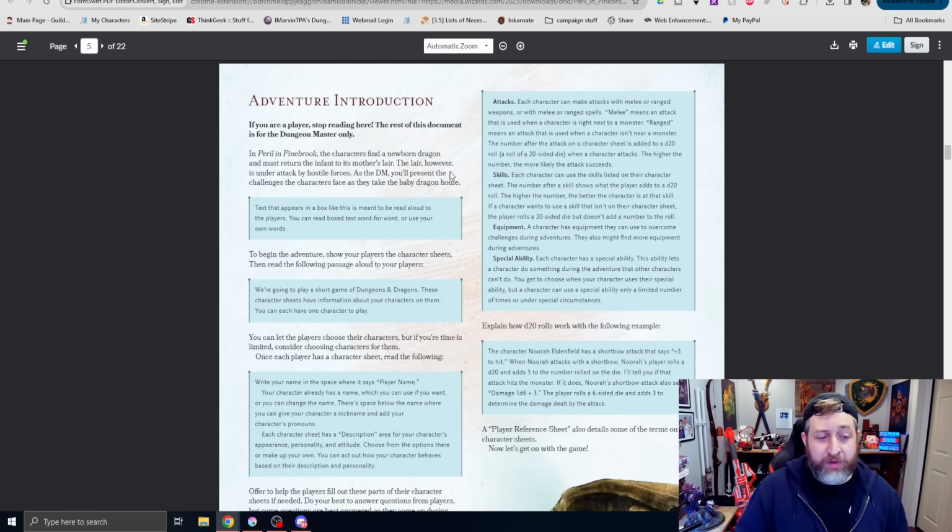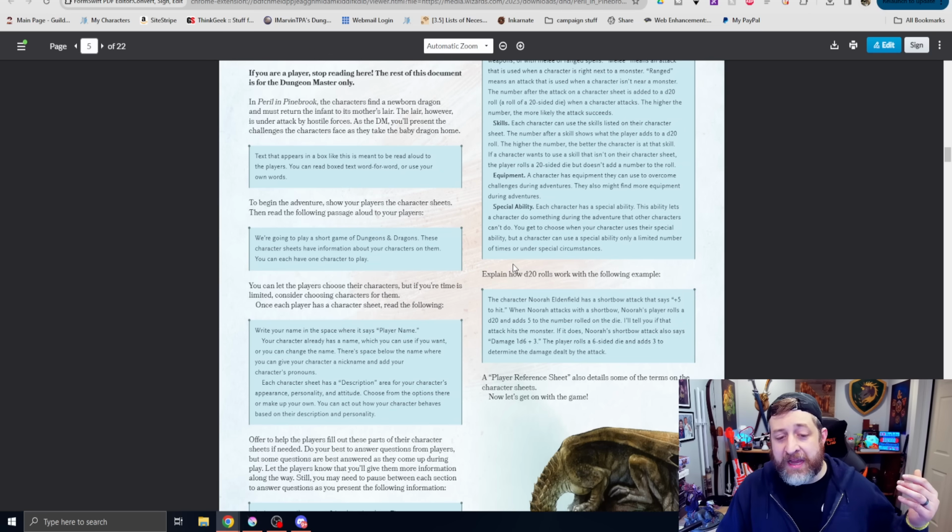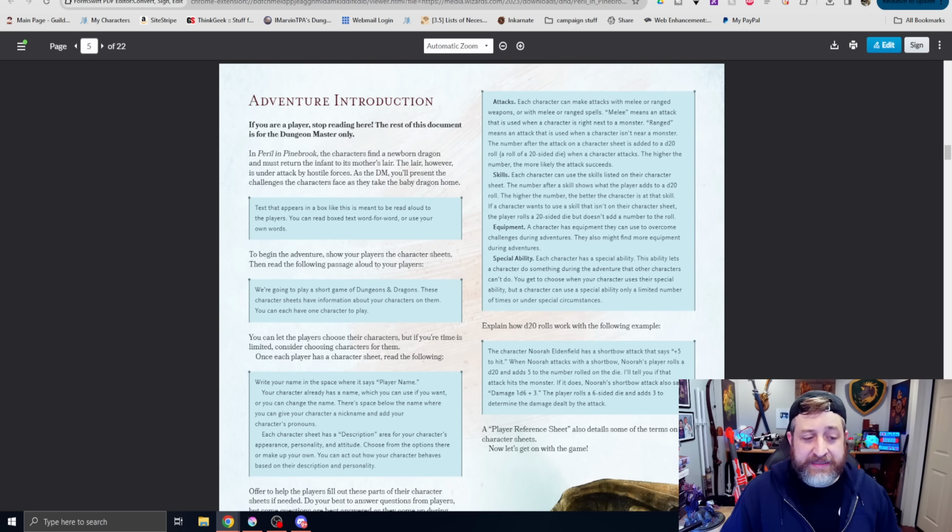And then we kind of roll on page 5 into the actual adventure itself. And it's going to show you a little bit about how things are broken down. If you're a player, stop reading the rest of the documents for the DM. We obviously have a lot of blue text here. This is box text, things that you are going to read.